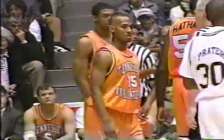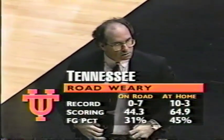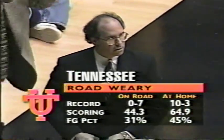Three straight offensive rebounds for Vanderbilt, keeping the ball alive, and Tennessee comes with three straight fouls as well. Excellent effort by Vanderbilt, but Tennessee still leads by a score of 8-4. Ford Green shot, well, most recently shooting very well, 42% or better from the field in 4 straight games.